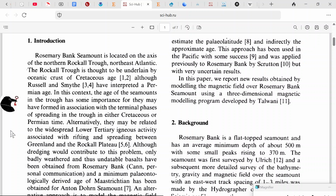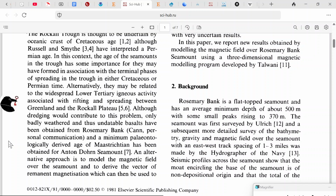Alternatively, they may be related to the widespread lower Tertiary igneous activity associated with rifting and spreading between Greenland and the Rockall Plateau. Although dredging would contribute to this problem, only badly weathered and thus undatable basalts have been obtained from Rosemary Bank. Remember, basalts, the thing about the aluminium, that the difference between clay and lava is basically only the amount of water. Otherwise, it's the same material.